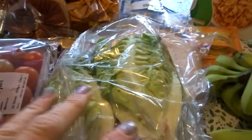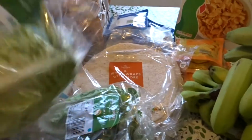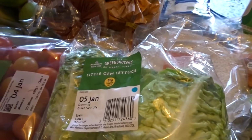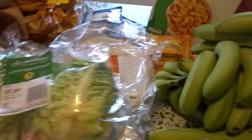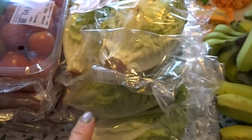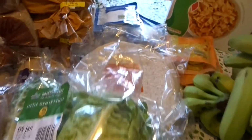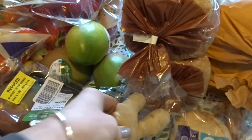And then there was hardly any lettuce there, so I had to get this little gem lettuce. There wasn't any romaine, which is my favourite, and there wasn't any iceberg, which is my husband's favourite. So I just got 3 packs of lettuce. That lasted a couple of days there, because I like to try and eat lots of greens. I also got some ginger for my daughter to make a hot ginger drink that she likes.